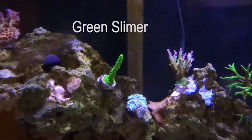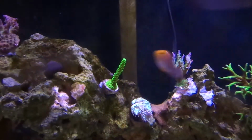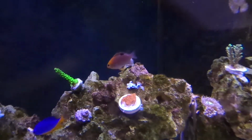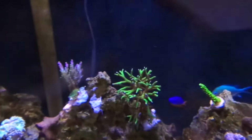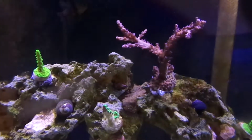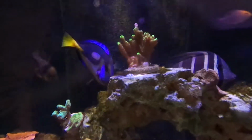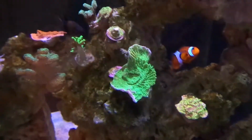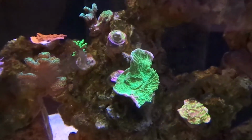I love green slimers. I ended up having to replace my green slimers. I do have some in the frag tank, which I will try to put back over here. One of my favorite corals is actually this little bitty frag of this red Montipora. I don't know how it's going to show up, but it's a really nice red. And this bird nest is really, really pretty as well. I'm a Montipora lover. I love Monties. Look at that green one right there. He's really big. He's on the comeback.